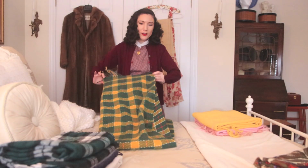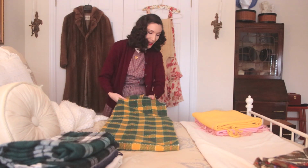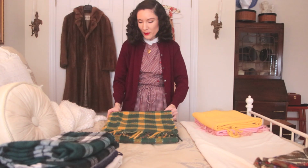If I have a tiny little camera like my vlogging camera, I will film way more. But the problem is that my vlogging camera is so old. I've had it for years. It doesn't even work that well anymore and I really need a new one. So I've been trying to find one. So if you have any recommendations, let me know.